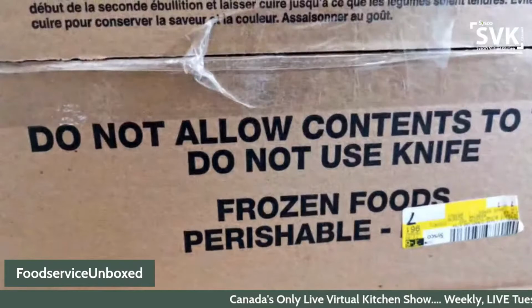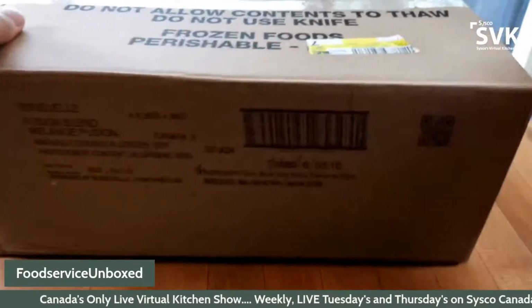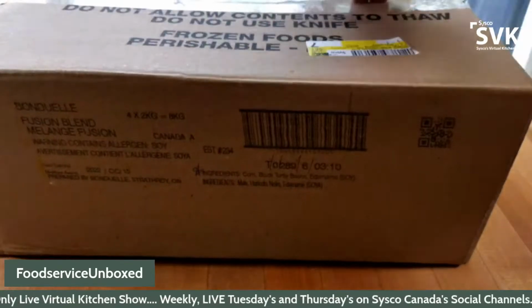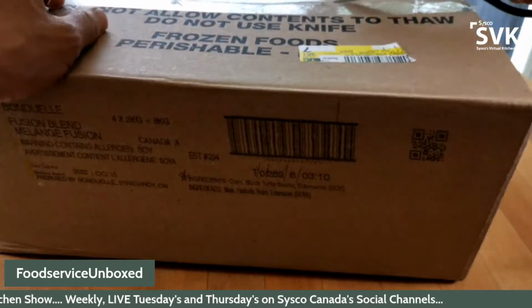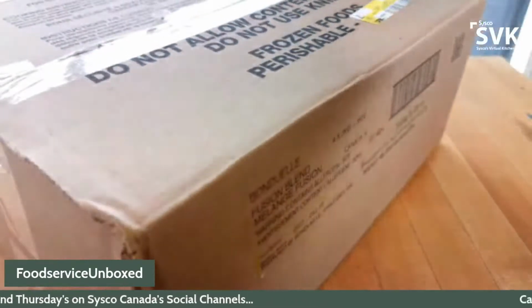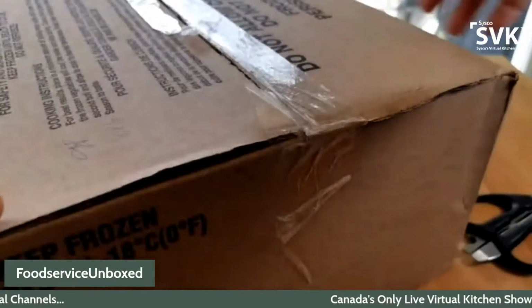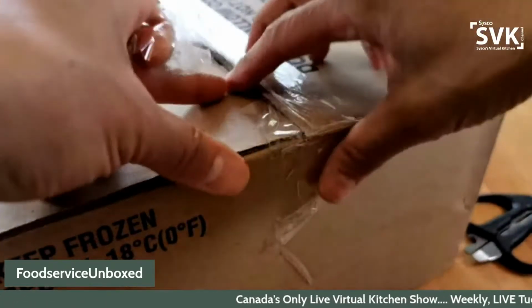But for now, we're just going to open this up, and again, I'm not going to use a knife. Just a pair of scissors. I'll try not to run with them. I mean, some of the guys back in the day would just give this a punch, and that would damage the tape, and they'd peel the tape back. But I don't want to tear the box.